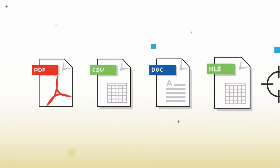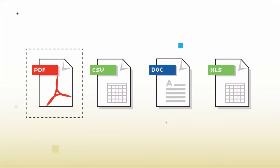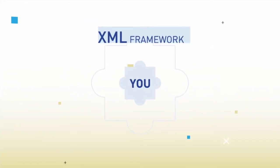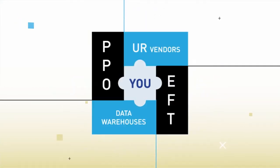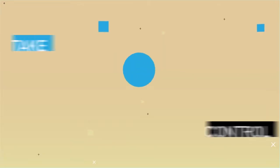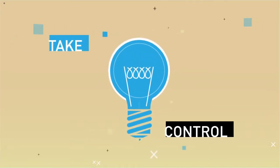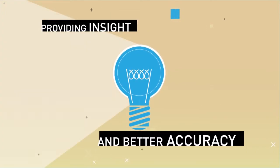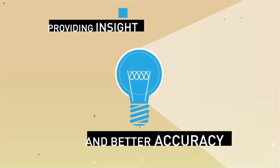Export with one click to tools you're already familiar with, like Word and Excel. A masterful XML framework over the data lets you easily integrate with trading partners, like PPOs, UR vendors, EFT, and data warehouses. SpyGlass empowers business users to take control of what's going on in their claims and payment flow, providing insight and better accuracy without the hassle of programming.